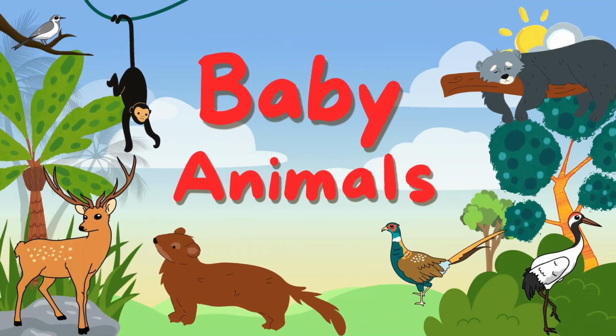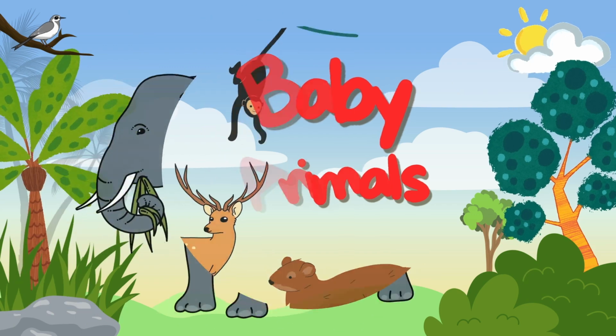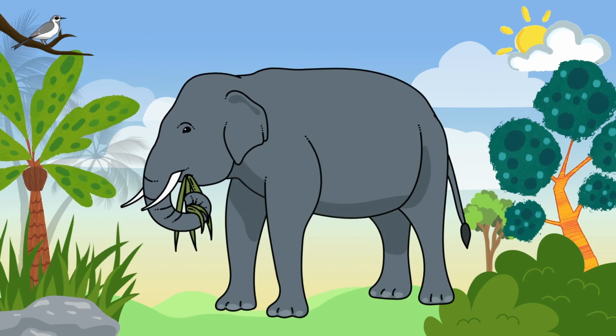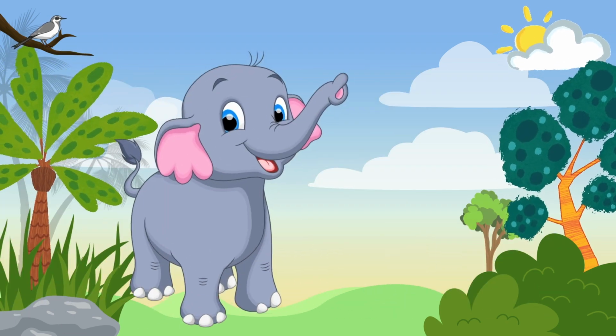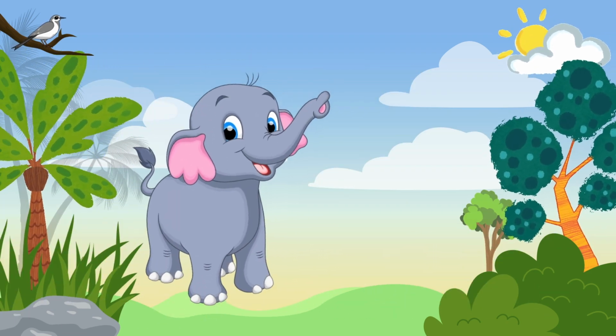Baby animals. Elephant. Do you know what a baby elephant is called? It's a calf. Calves use their trunks to explore the world around them.